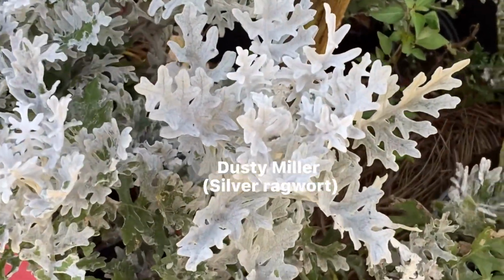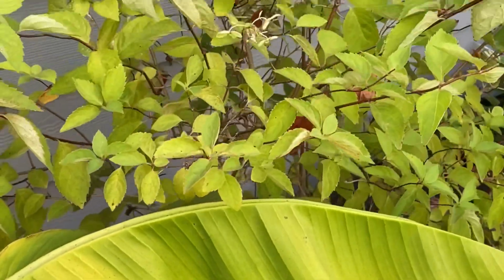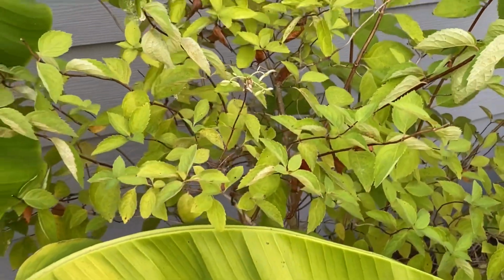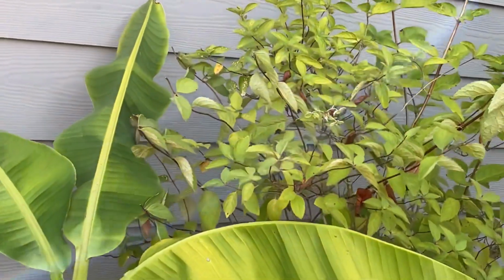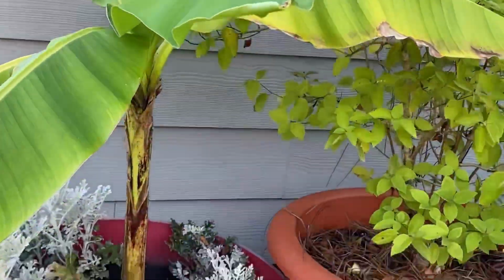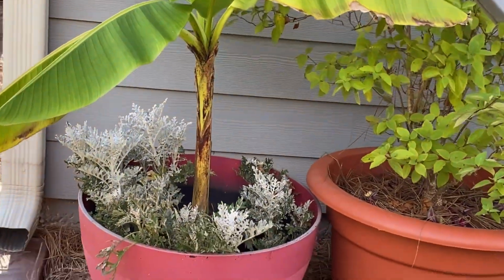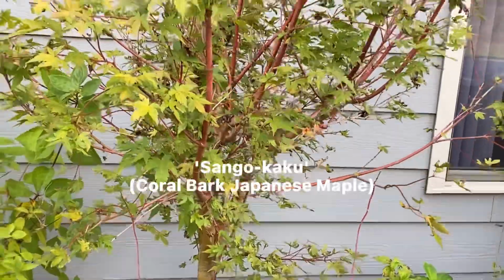She already finished blooming. This is an Annabelle? I don't know which one. I think it's the pinky one, but it bloomed already, so I took off all the blooms. Okay, so it wasn't the white? It was white. Yeah. And this is a Japanese maple, Sango-kaku, with the red bark.